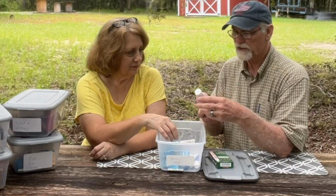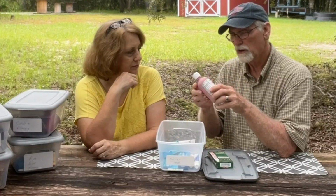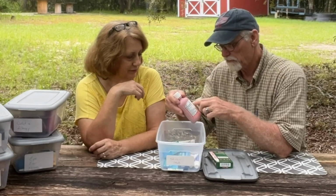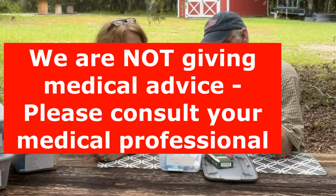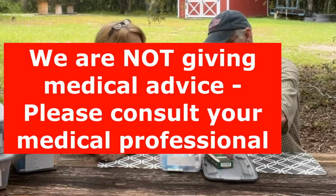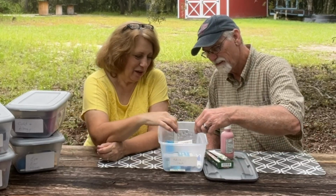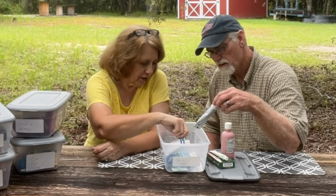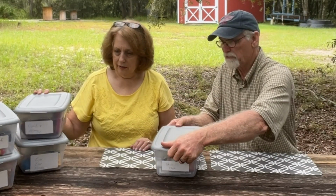Another thing is calamine lotion. This is a good itch preventer also. And there again, I think this came from Walmart. In fact, it did. It's the Equate brand. I remember having chicken pox and being covered all over with those pink little spots. Hydrocortisone cream is good for itches and that kind of thing. We keep a lot of this stuff on hand for various reasons.